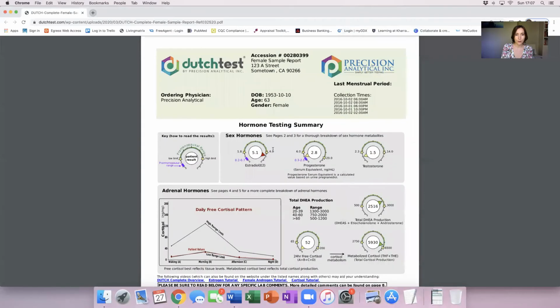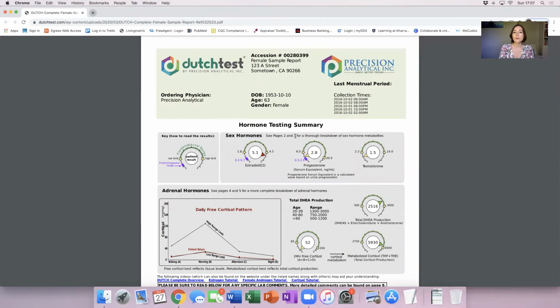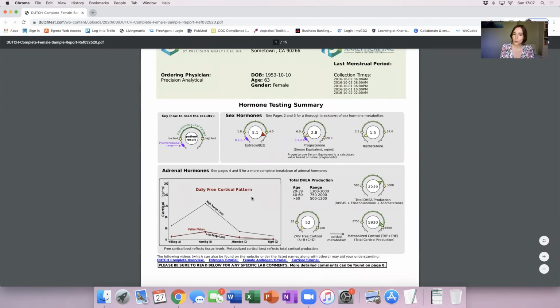Let's talk about the Dutch test. So I'm going to share my screen and then you and I can talk through it. So this is what the Dutch test report looks like. When we look at it, it will give us on the front page a quick summary. It will talk about your cortisol, which is your stress hormone, and it will talk about the sex hormones, which are estrogens, progesterone, and testosterone.